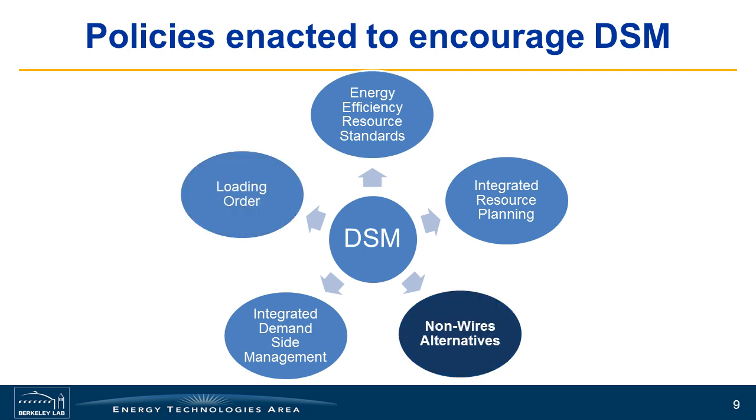And then, once utility planning efforts have identified specific needs on their system that demand-side management can help address, such as deferring distribution system upgrades or managing the impact of generation retirements, utilities can procure any or all demand-side management technologies available to meet that particular grid need cost-effectively. And this is what we typically call non-wires alternatives.